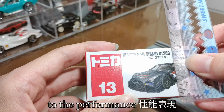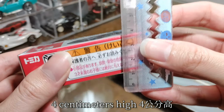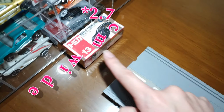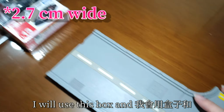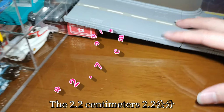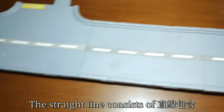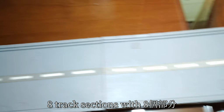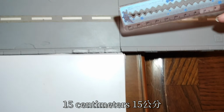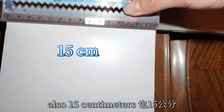Now moving on to the performance score. Now the box is about 4 centimeters high, 2.2 centimeters wide. I will use this box and a straight line to make a slope. The 2.2 centimeters will be the height. We are good to go. The straight line consists of 8 track sections with one about 15 centimeters. The white box is also 15 centimeters.